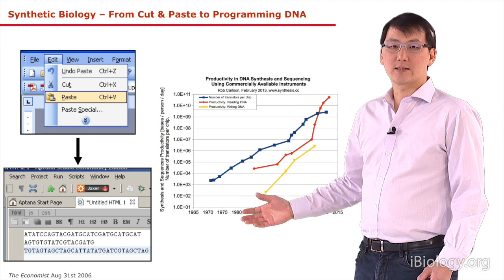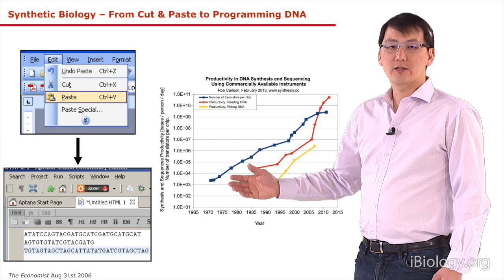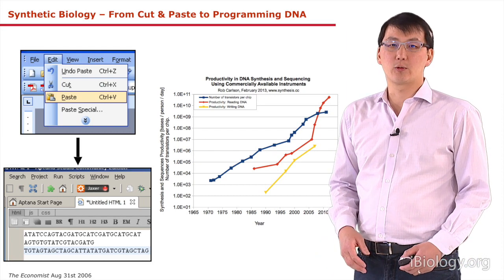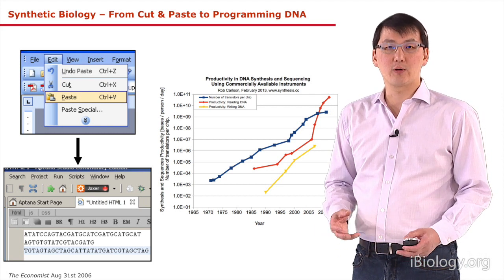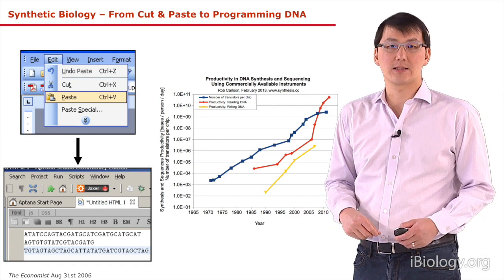Here is a graph showing a comparison of Moore's law, shown in blue, which is named after one of the founders of Intel, Gordon Moore. He basically predicted that the semiconductor industry would be able to double the number of transistors on a given chip every 1 or 2 years. And this exponential scaling in computing power has led to tremendous advancements in our ability to program silicon-based systems.